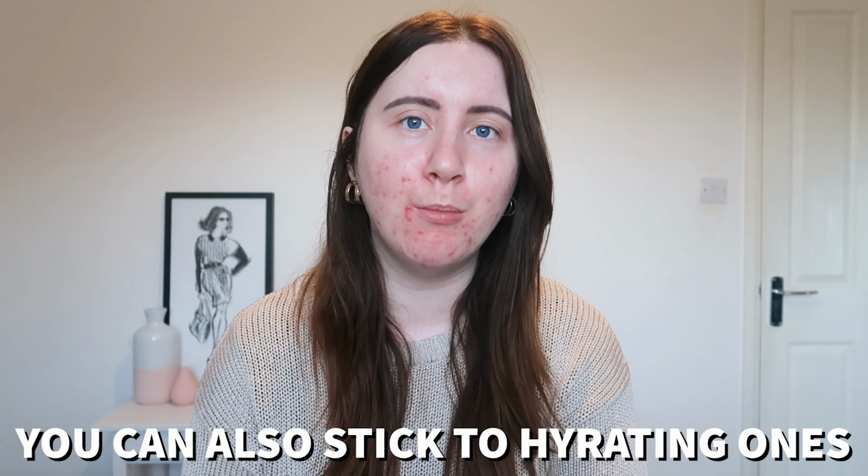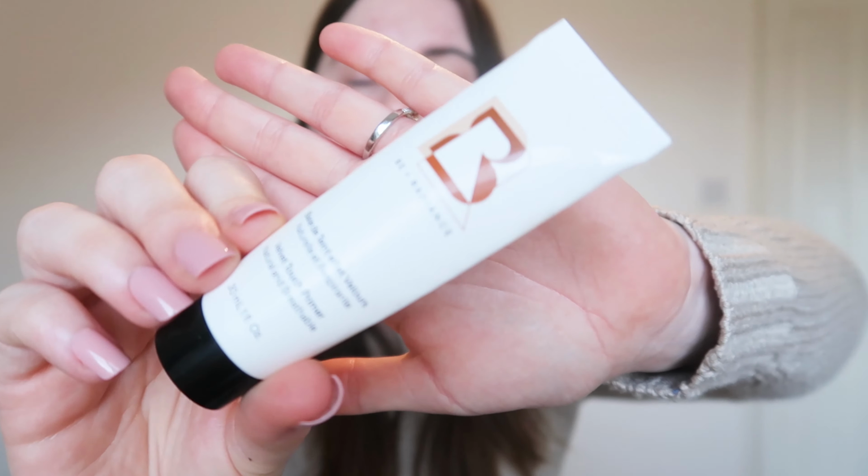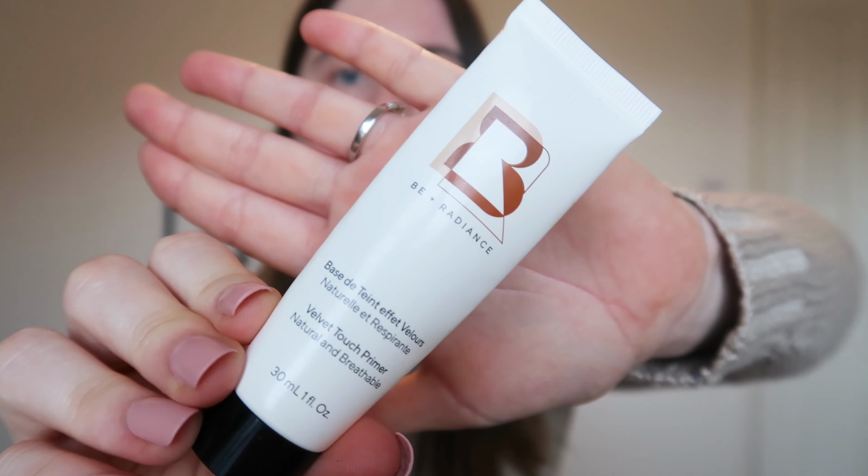So if you have super oily skin, acne prone skin, or combination skin, then you want to go for something that is slightly mattifying. But like I said before, if you've gone for a mattifying moisturiser, don't go for a mattifying primer, because it's just going to create these little balls of dead skin and product on your skin, and it's just annoying to get off. So the two that I have here are the Be Radiance Velvet Touch Primer. Although this is slightly mattifying, it's still really creamy, and I find that it just gives a better slip for the foundation. And it's just beautiful.